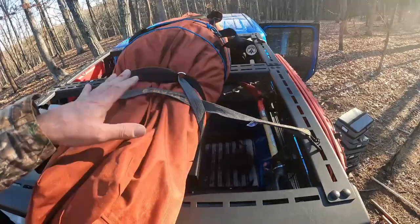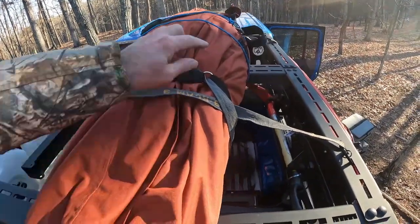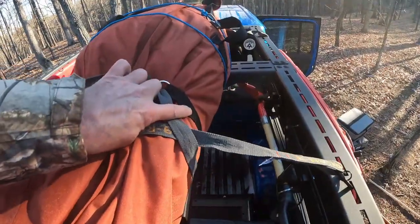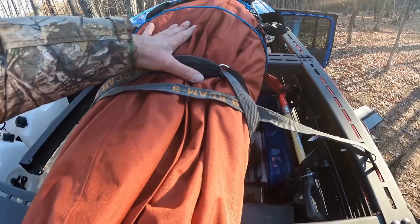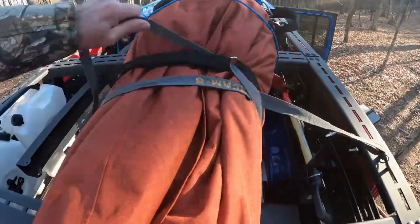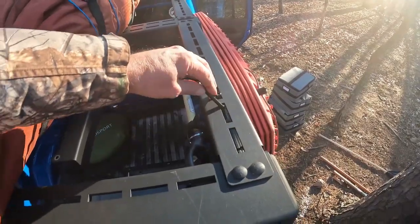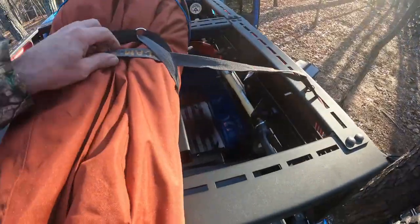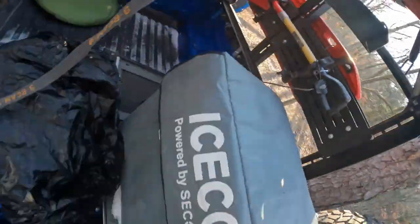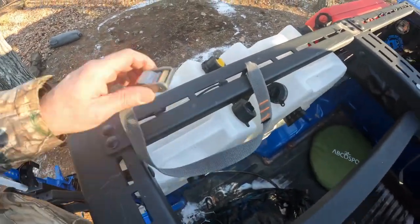But I didn't show how I lashed the tent down. So the tent's got this great heavy duty canvas bag, and it has these heavy duty nylon sewn-in straps with the Velcro, so you can kind of tighten it down and make it a little bit more compact. So I just take the little carabiners and clip them in there, clip it to the loop, wrap that around, and it's wrapped around this top piece of the rack. And then I've got the other one over here.